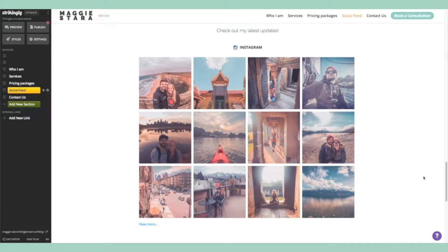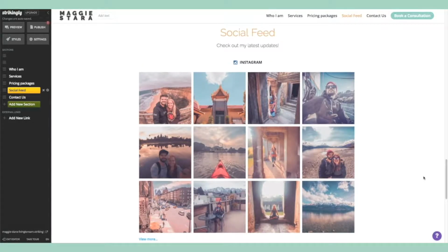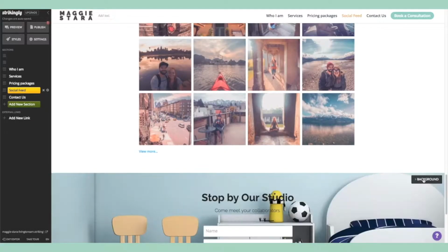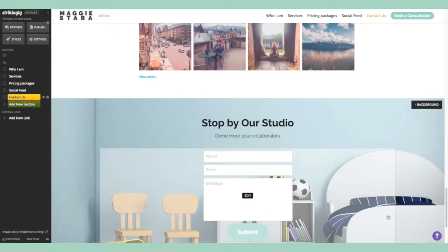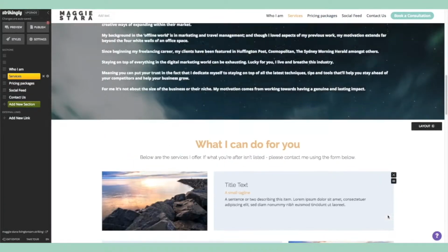And it can be a way for them to go and then check out your Instagram account and see the captions and see the hashtags and all of that good stuff. So that's just something that I really love, especially if you like playing around on Instagram and if Instagram is your preferred social platform. So that's definitely something to consider. And then you can also have your contact section over here. So I have already customized all of this on my own personal site.